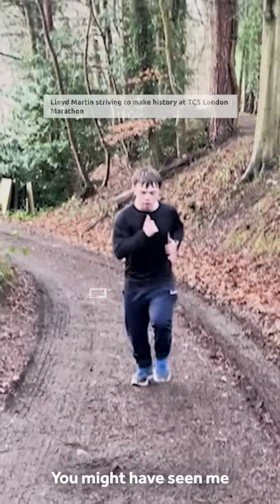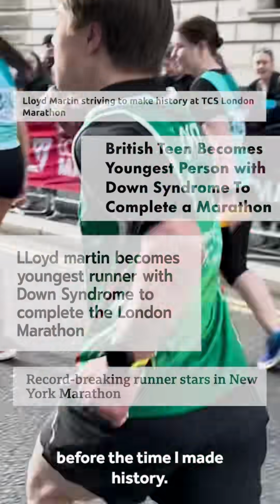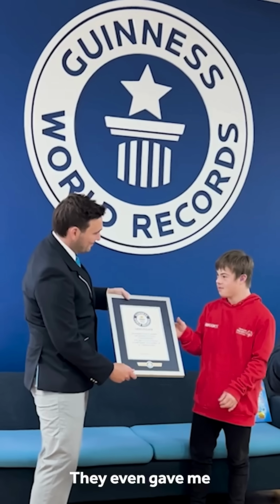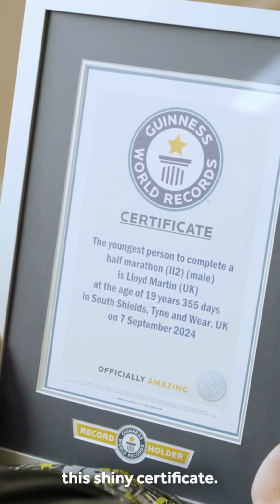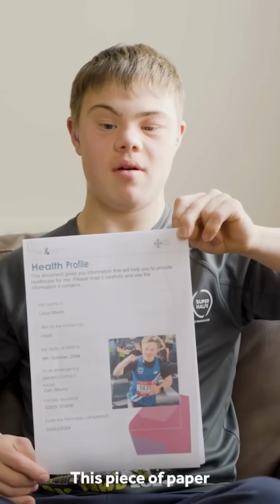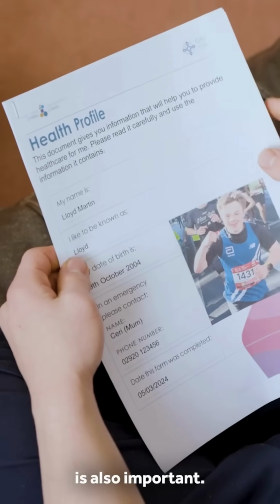Hi, I'm Lloyd. You might have seen me before, the time I made history. They even gave me the shiny certificate. This piece of paper is also important.